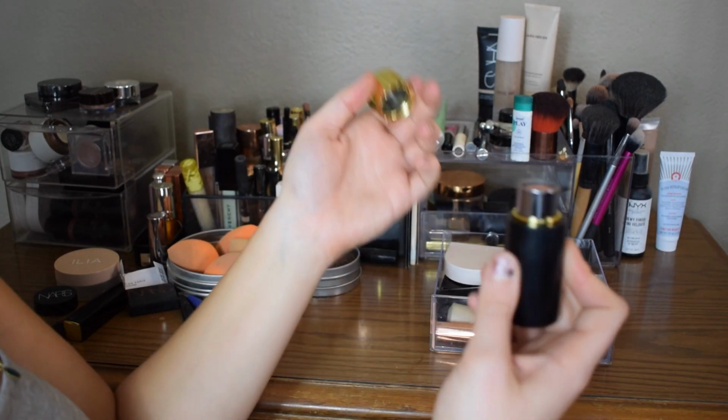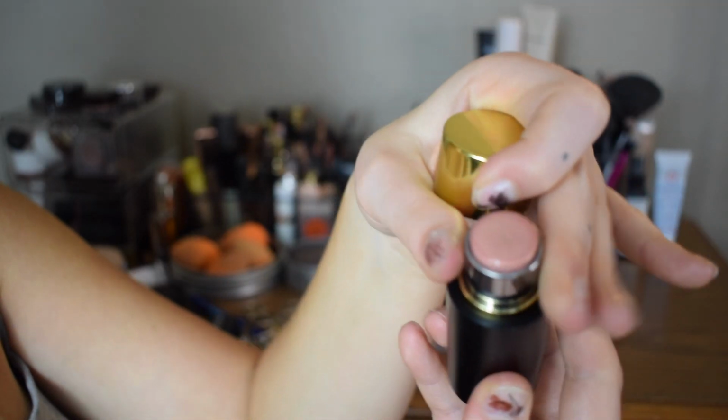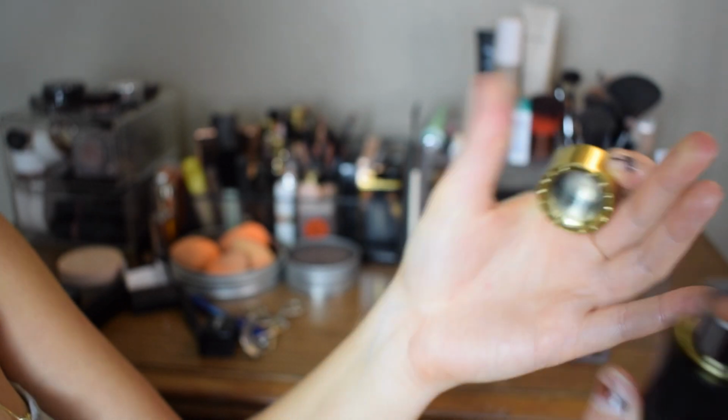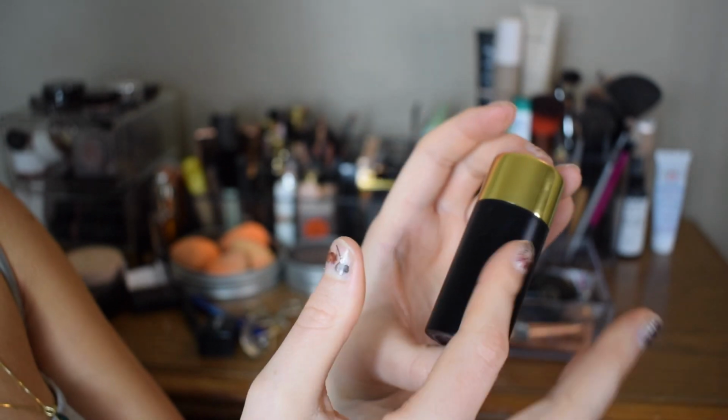First thing, Westman Atelier in the shade Nectar. Yeah, this is one of my favorite highlights of all time. Definitely not getting rid of this. I use it quite often when I want that kind of glass skin, beautiful, my skin but better kind of look.